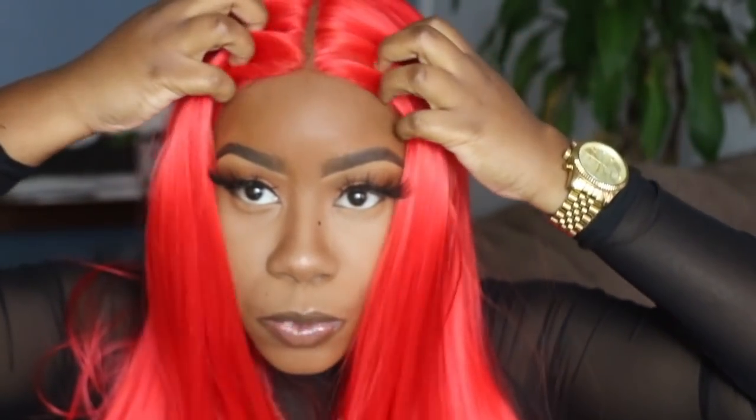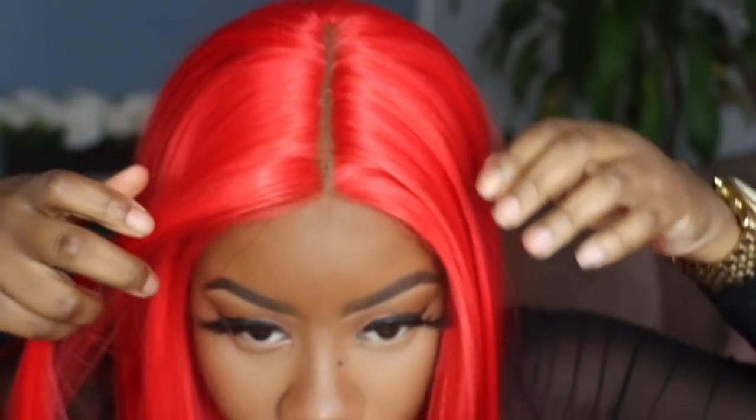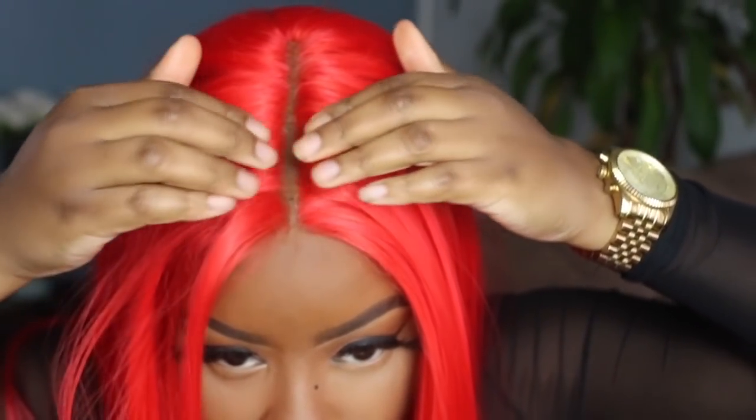If I was to put this wig on without any makeup or anything, I would have been looking crazy. It's only a middle part, so you can't really put it in any other kind of part, but this is what my parting space is looking like. It is a little bit crooked on one side, but I'm not even gonna do baby hair because it's not really necessary. If you want to do baby hair, obviously you could, but I don't know how I feel about red baby hair. No, honey.